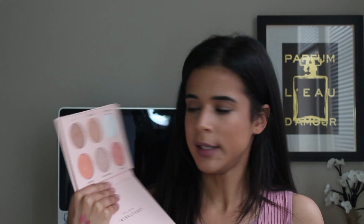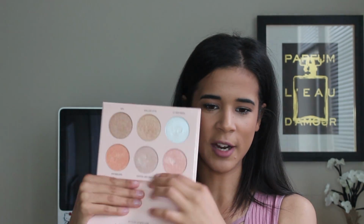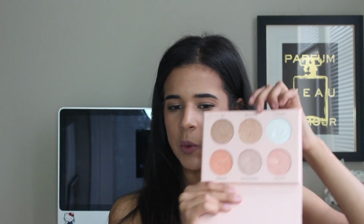Oh, I need highlighter because I love highlighters. Let me go find my highlighting palette. The one highlighting palette that I find myself using on an everyday basis, with the exception of when I want to use my Too Faced highlighters, is the Glow Kit from Anastasia and Nicole Guerrero, another YouTuber here, and I love these colors. The main colors that I really use are these top row colors. Sometimes I'll use Glow Getter, sometimes not.